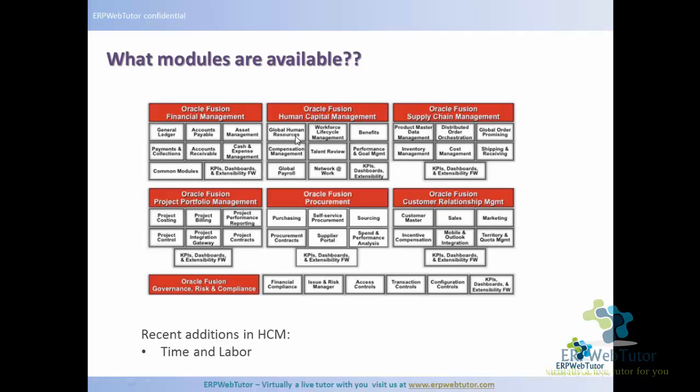Same thing with the HCM. You have the global human resource, the workforce lifecycle management. It has the benefits, the advanced benefits module, the compensation management, which is a replacement for the comp workbench that used to be there in EBS. The talent review, performance and goal management, which is actually the replacement for Oracle Performance Management in EBS. And now they have the global payroll, network at work, which is a wonderful social networking feature that has been integrated in Fusion, and also the KPIs dashboards.